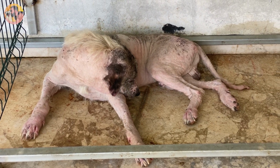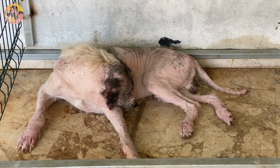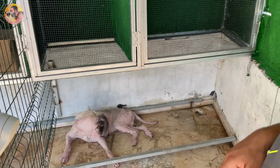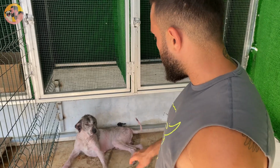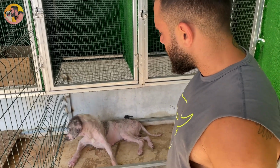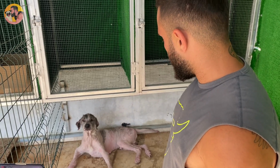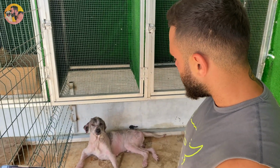This guy's learned to be patient recently. He just started getting used to this place. He wanted out. He wanted out at the start. But now he's a little bit more accepting of the process. They're in a cage until they get better, guys. They're in a cage until they get better. Okay.